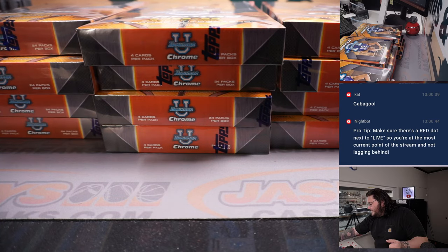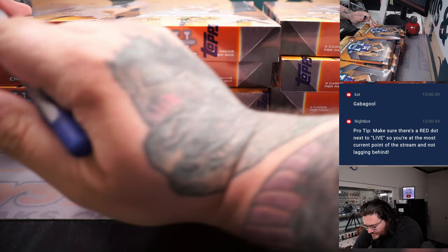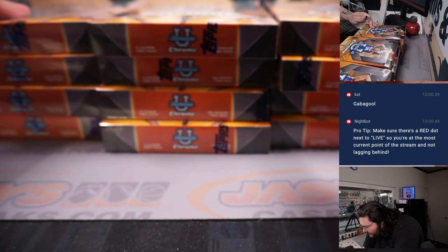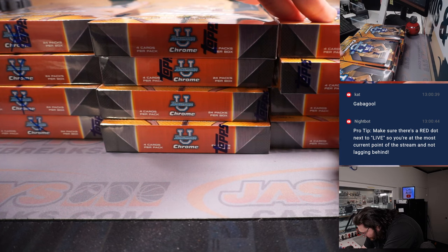So I'll grab a marker. I'll put some X's to show that these are, in fact, from the same case.